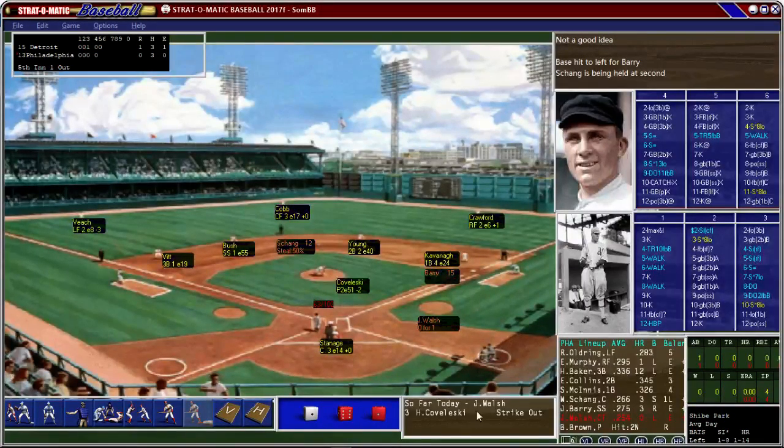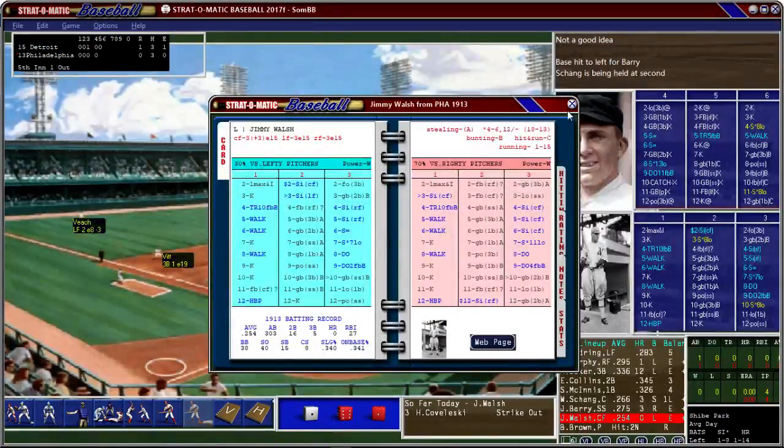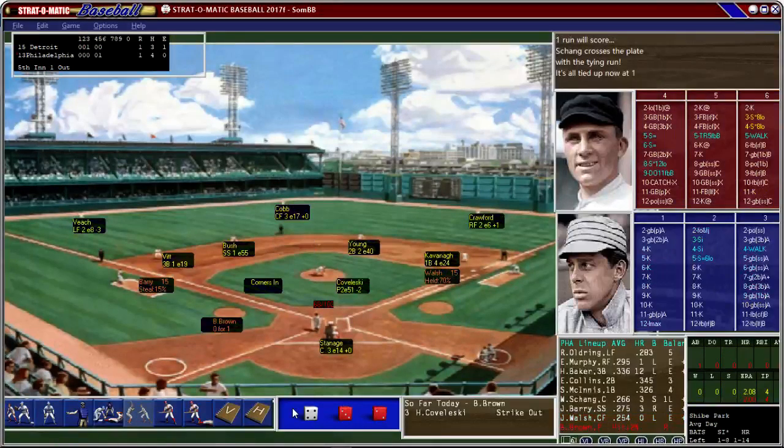Here's Joe Walsh. Rocky Mountain Way. Oh, it's Jimmy Walsh. Okay. His brother. Could have been his dad. 4-5. That's a base hit. There's Grandpa. That's going to score a run. 1 out. Tie score. Come on.